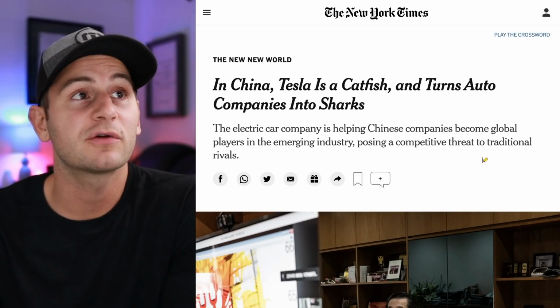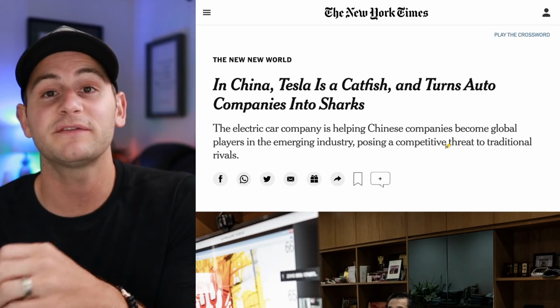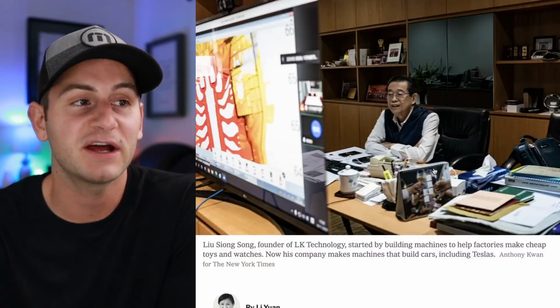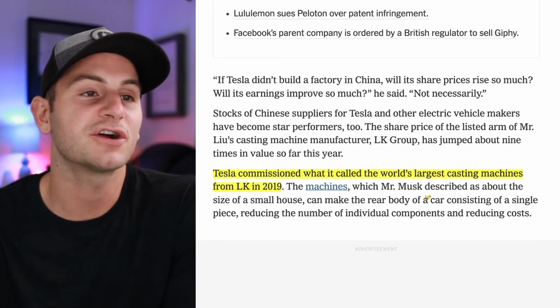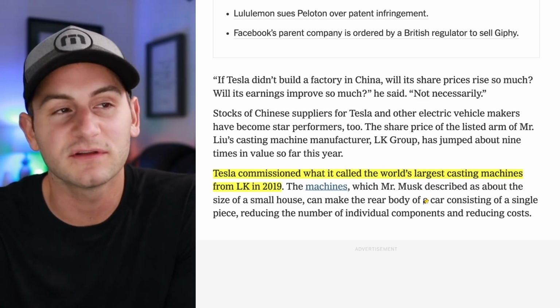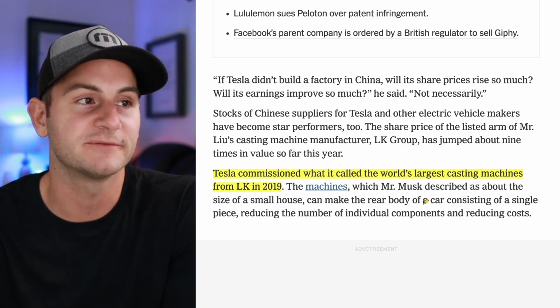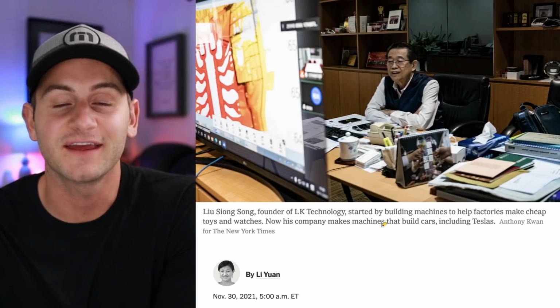There was a pretty good article from the New York Times about Tesla's role in China and how they are going to basically uplift all of these other Chinese automakers, but I just want to point out a few key points. So Tesla commissioned what it called the world's largest casting machines from LK in 2019. Now you may be thinking, well, Dylan, what about Idra? Well, we'll get there. And so this is Liu Xiangsong, the founder of LK Technology.